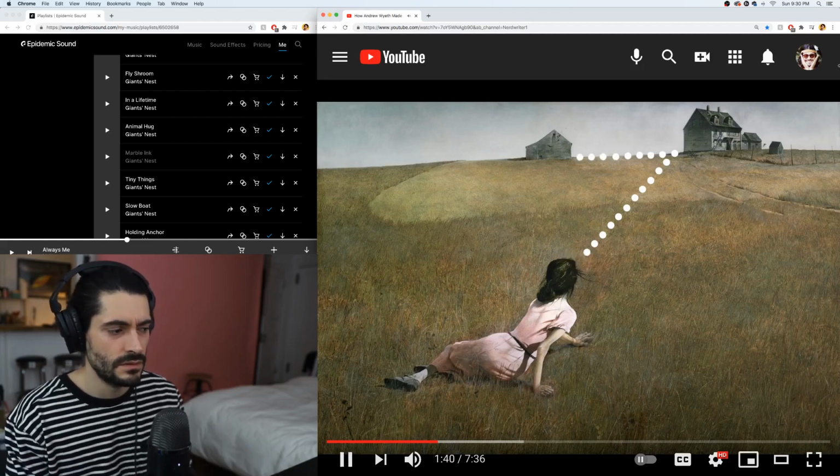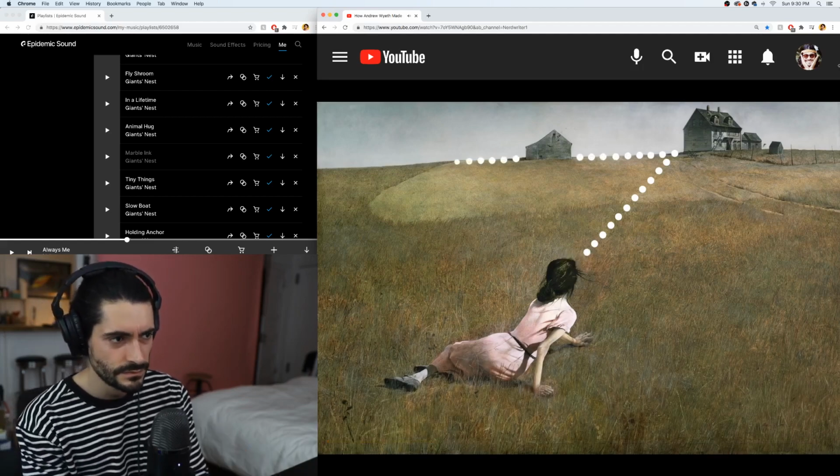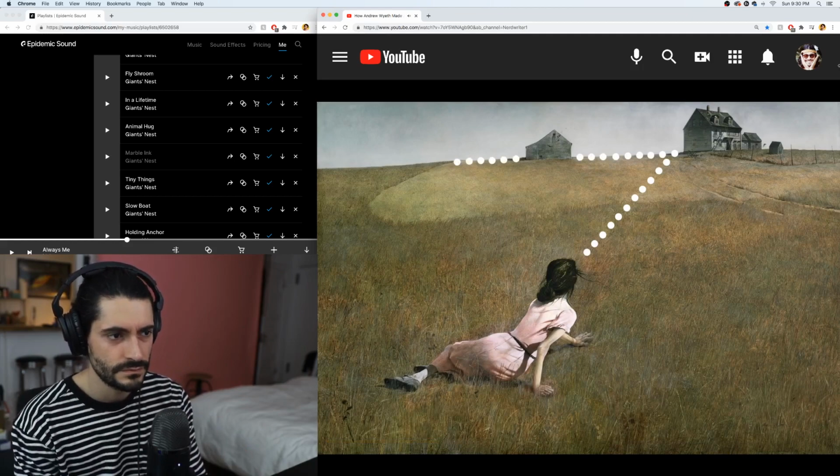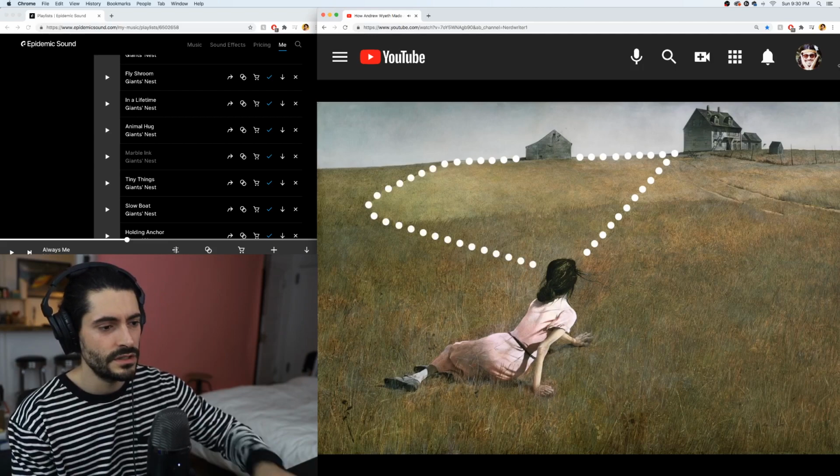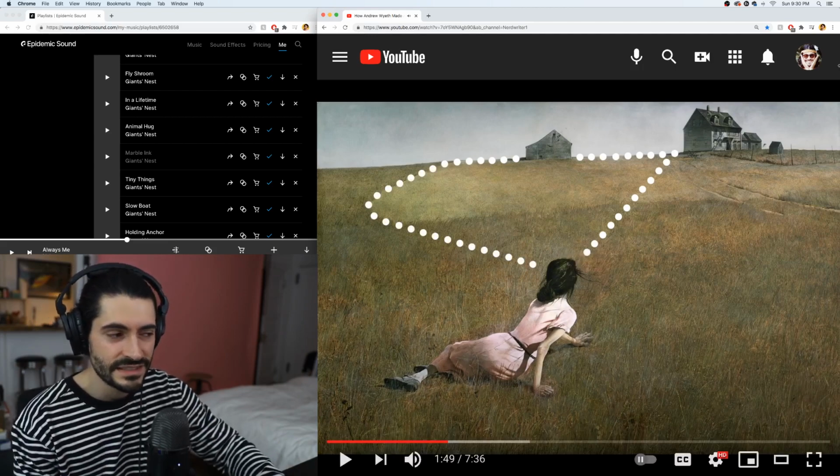Slip down the hilltop to the barn, then to the boundary where the tall grass meets the short, which curves forward and back down, dropping you off at the woman again. That's so genius.